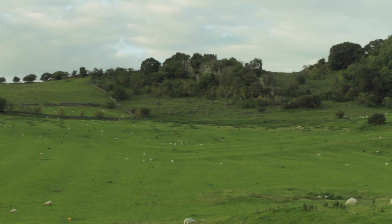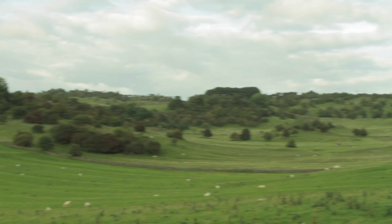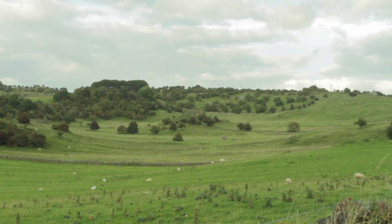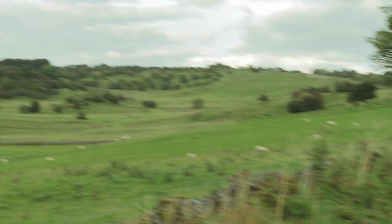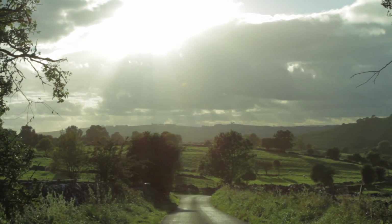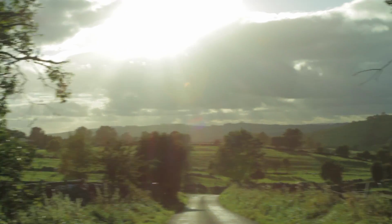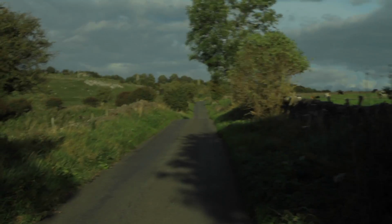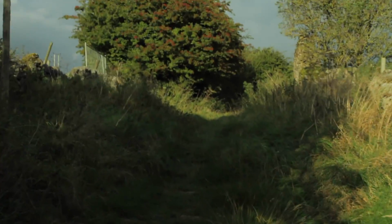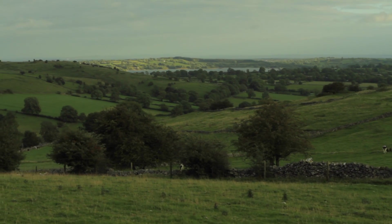Some really interesting rock formations over there. It's called Roystone Rocks. There's another one right in the centre of the field there. It's just gone 6 o'clock and the sun's due to set at 19 minutes past 7, so we've got a few more hours light left. Let's keep moving. Almost at the top of another climb, heading over to Longcliffe. There's Carsington down in the valley there.